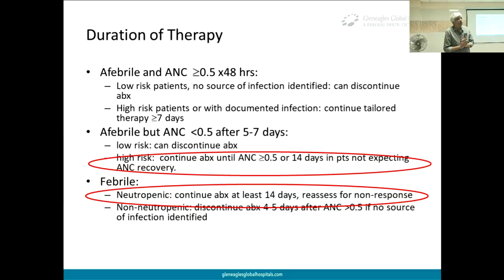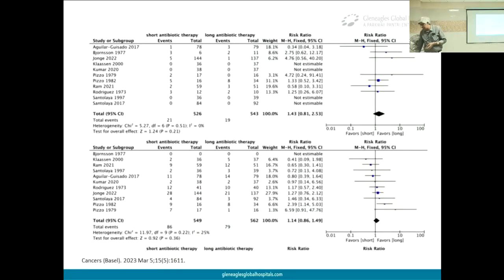Otherwise, the patient is going to end up on antibiotics for 21 days, 28 days also. It doesn't make sense. You're not helping yourself, you're just creating more trouble. Because the next sepsis that happens, the only answer you'll have is prayer. Right. So this is the forest plot of shorter therapy versus longer therapy. No difference. Outcomes are not different.